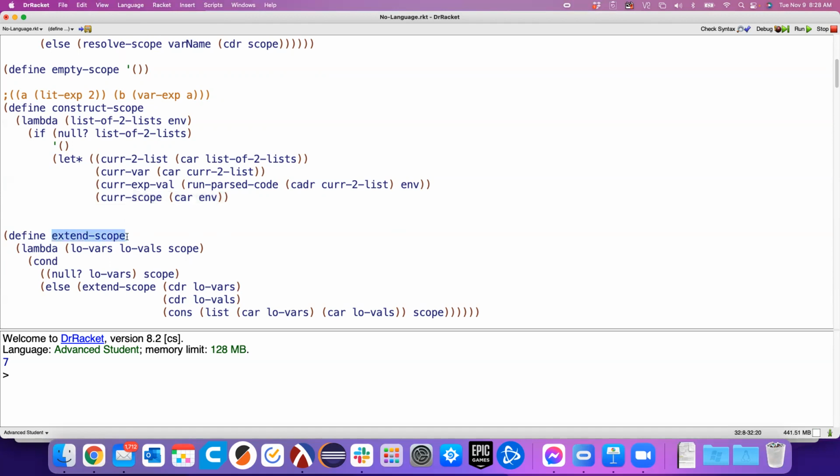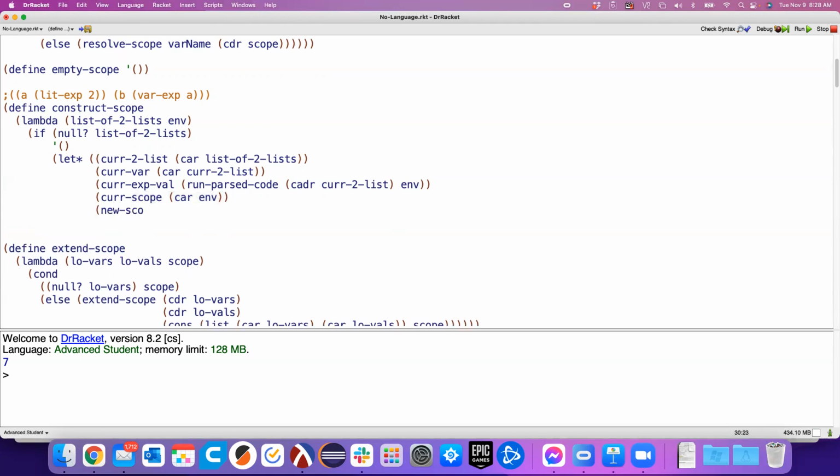So now I'm going to extend that scope. So new scope will be the extend scope with a list of vars, list of values. Well, I'm only going to extend it with a single var and a single value. So this is going to be the list version of cur var, and the list version of cur expression val. So I will extend my scope with this new variable that we just calculated in whatever the current environment is.